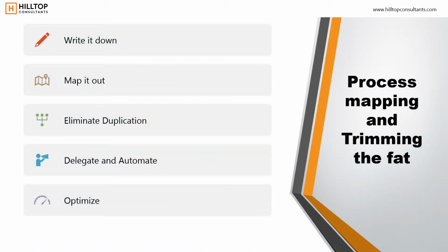Process mapping is one of those things that can seem really dry. And in truth, it can be. But it's one of the building blocks to making sure that you've got a really efficient way to go through and get things done. Now, the way you're going to go about doing that is first writing it down. Once you've written that whole process down on how you get a given task done, then you can map it out. Mapping it out is really important because you'll see all the different things that connect to that process.